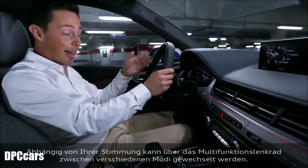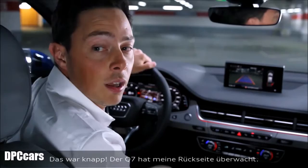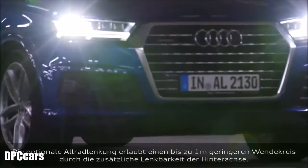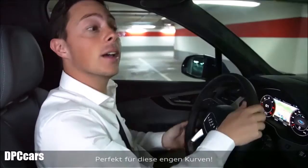Time to take you for a drive. Oh! Oh, that was close. The Q7 was watching my back, thanks to cross-traffic assist and the automatic brake function. The Q7 comes with all-wheel steering by request. That means that the rear wheels rotate with up to 5 degrees differential, allowing a turning circle 1 meter less. Perfect for those really tight turns.